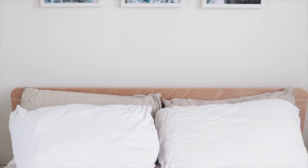There's also an artwork above the bed which I found on Etsy. I am waiting on a photographer that I love to release prints, so that's what will go there in the end. And then I have some really simple linen on the bed.